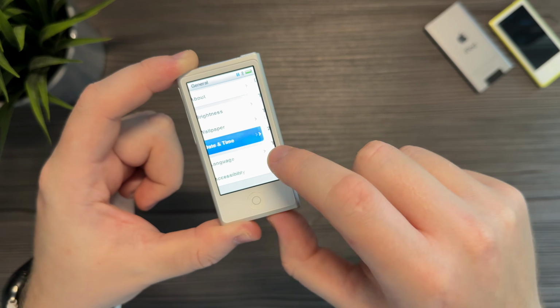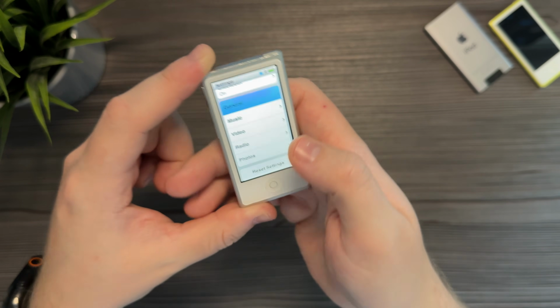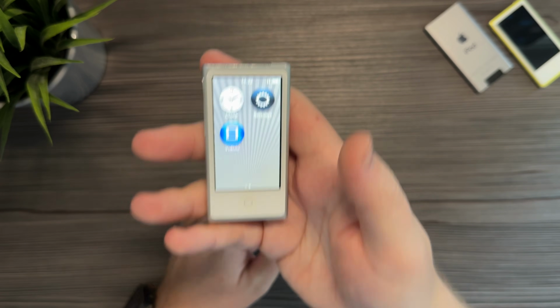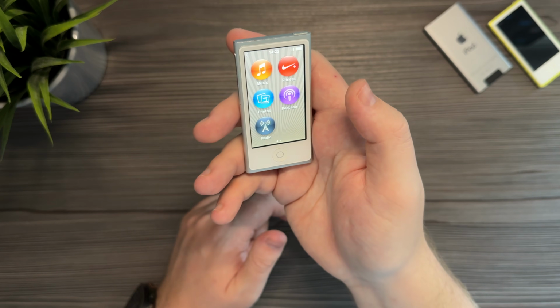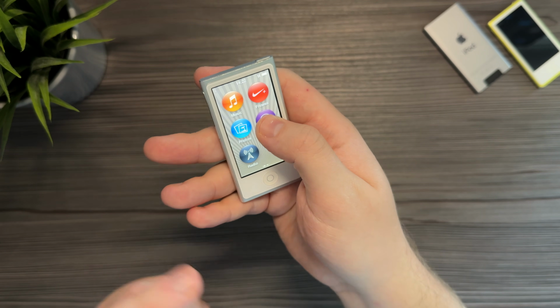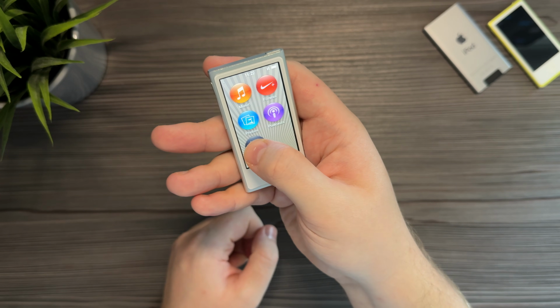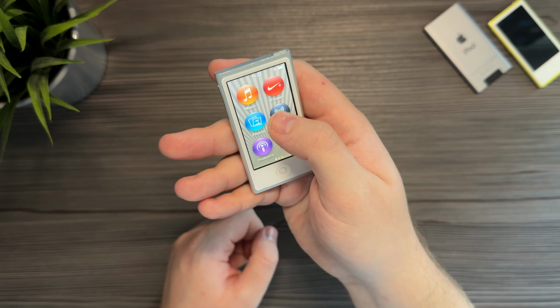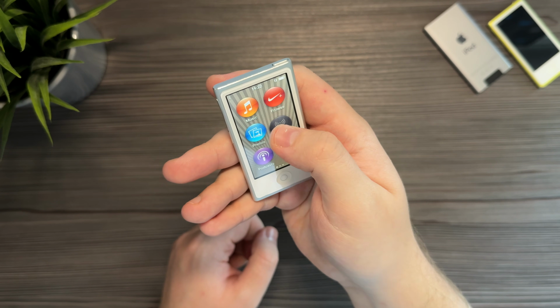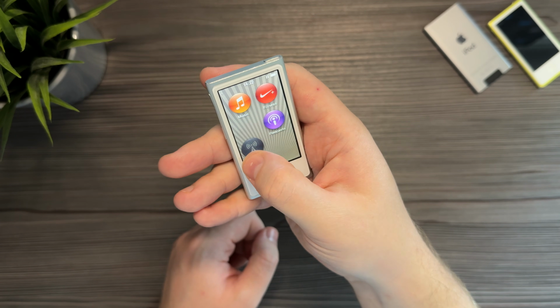Oh, and by the way, do you notice how swiping left takes me back one page, just like on iOS? And of course, pressing the home button takes you directly to the home screen, just like you'd expect on an iPhone or iPad. You can even long press an icon to go into shake mode, and this is used to rearrange your apps. Again, just like on iPhone or iPad. Let's drop that right here.